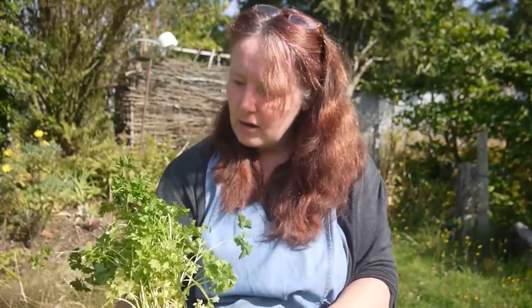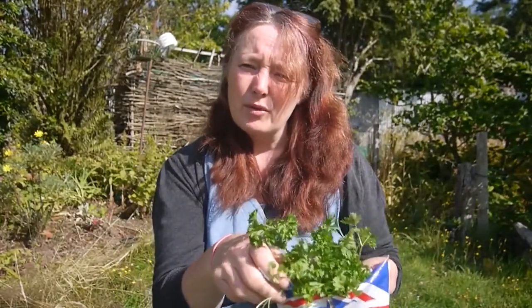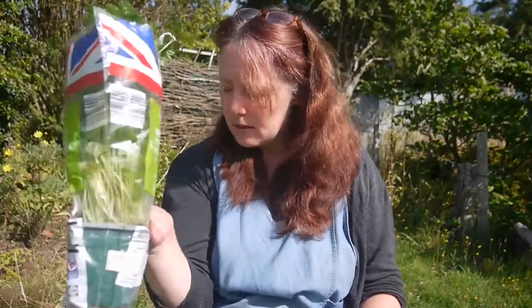So I got curled parsley this time. Last time I got flat leaf parsley, and I've got one that I grew last year that's now just going to seeds. So I'm going to leave the seeds and the flowers on that and then pick the seeds and use them in my cooking. So that was that one.